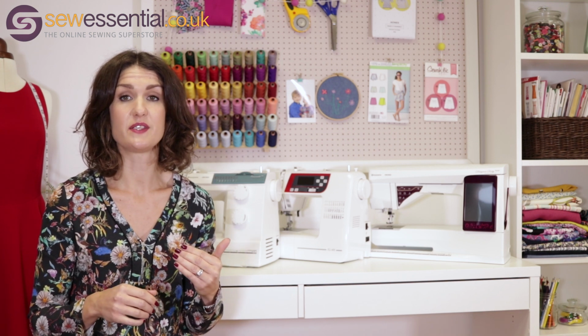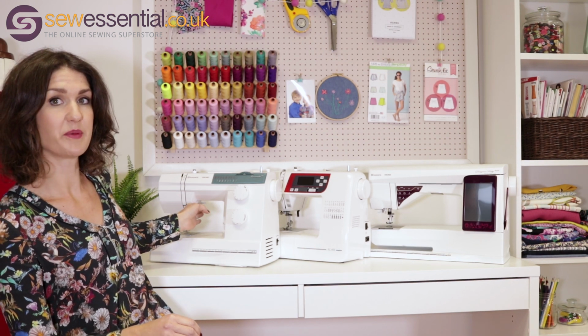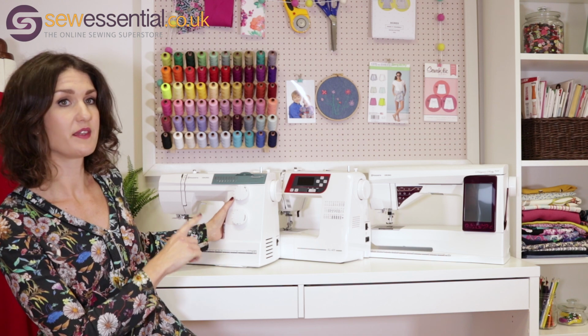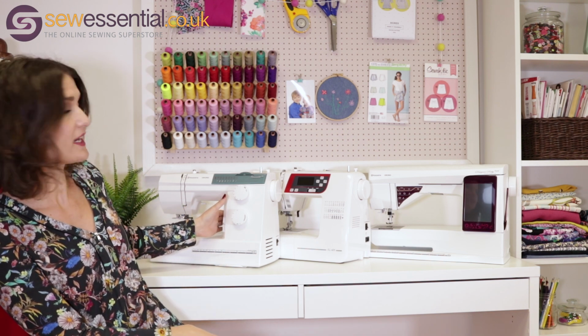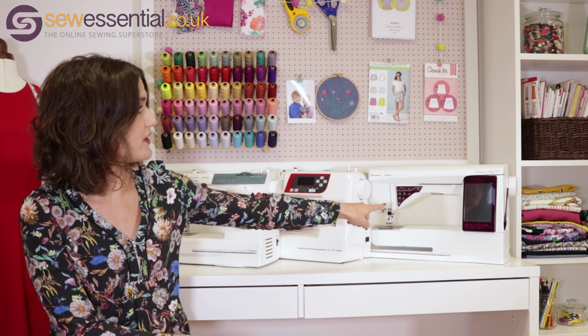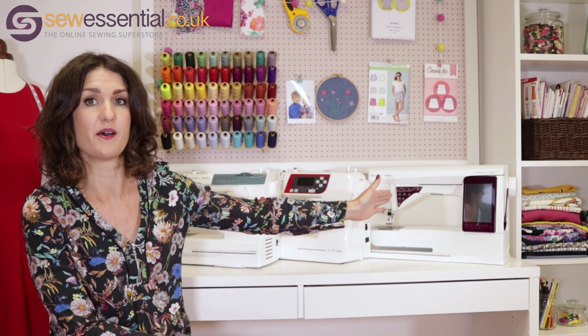Firstly, the space under the arm of the machine. By that, I mean the gap between the needle bar and the other side of the machine. On the machines behind me, you can see that this lower end machine has a relatively small space under the arm, whereas the Husqvarna Designer Ruby at the other end has a much larger gap under the arm.